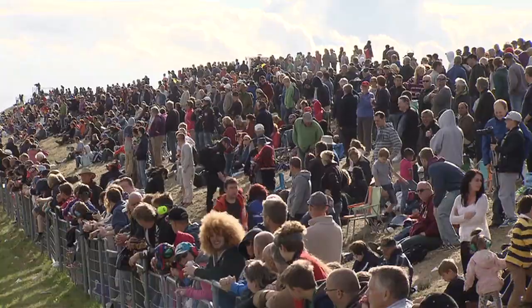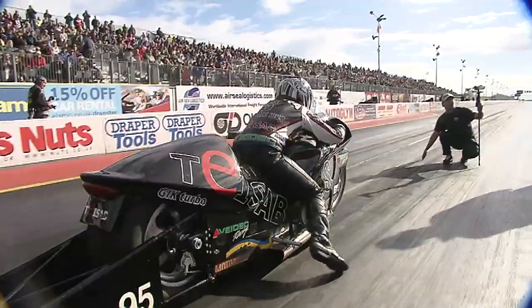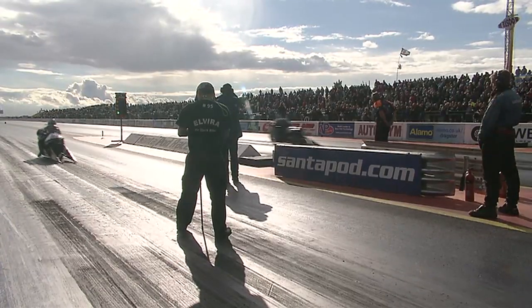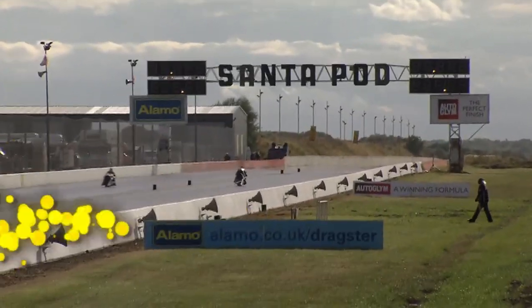Okay, we've got one more race to see on two wheels. So it's the event win up for grabs. Elvira Karlsson, 18 years old from Sweden. Frederick Friedlander from Åland, repeat champion. Can someone run a 6? Can Frederick cap a championship season with a win?